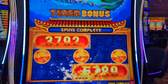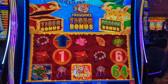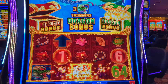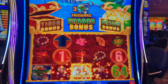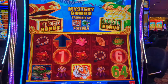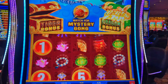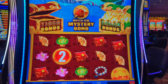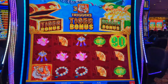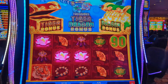Yeah, I like this game. 96. The line hits aren't really there, but it's frequently giving bonuses. Just like most modern high volatility games, the line hits are garbage. You're playing for the bonus, as long as you're realistic and understand what you're playing for. And it gives those auto bonuses fairly frequently, apparently. I'm shocked. Unless we just are on fire.